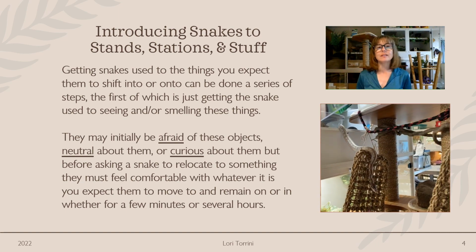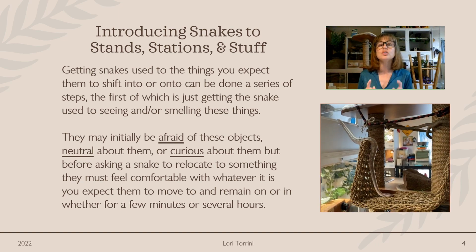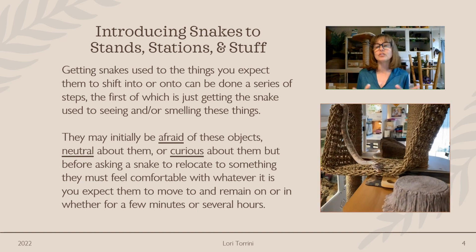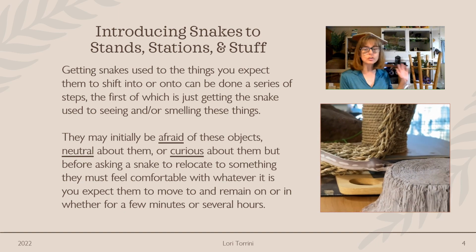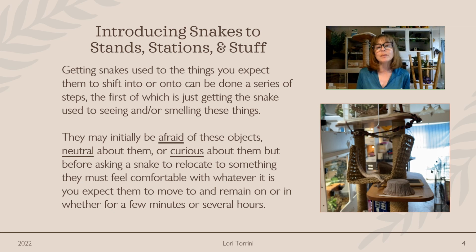Introducing snakes to stands, stations, and stuff starts with getting the snakes used to the things that you expect them to shift into or onto. And that can be done in a series of steps. And the first step is just getting the snakes used to seeing or smelling these things. Basically, it's just putting objects outside of the snake's enclosures, letting them get used to it as just another part of their environment. They may initially be afraid of these things. They may be neutral about them, so they don't have any feelings about them one way or another, or they could be curious about them.